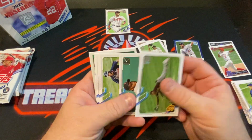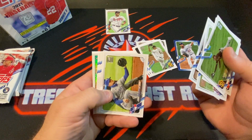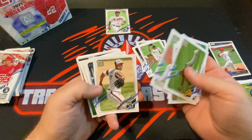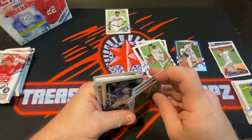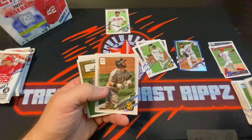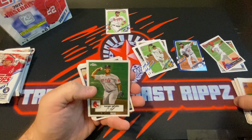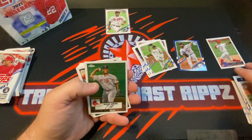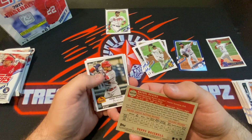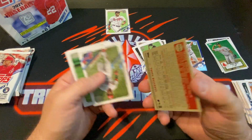Trent Grisham, Eduardo Rodriguez, Dansby Swanson, Justin Sheffield, Gavin Biggio, Adam Plutko, Gio Gonzalez, I think I see a Chrome, Willson Contreras, Mitch Moreland, Rafael Devers, Topps Chrome. Nice card. Yadier Molina, 52.